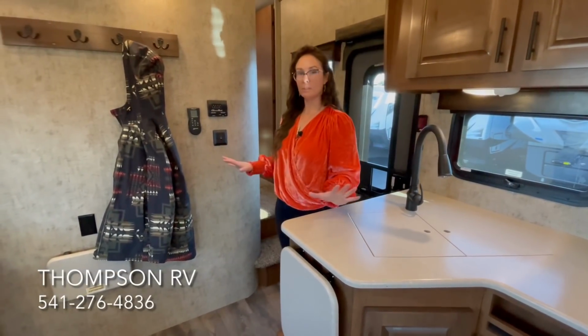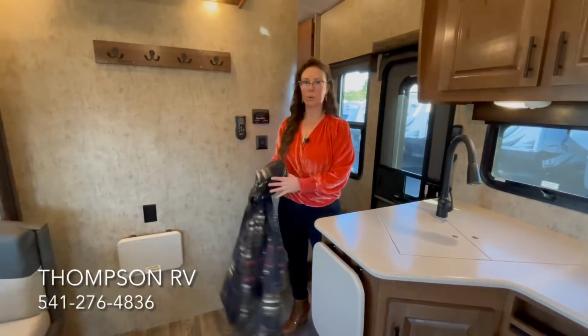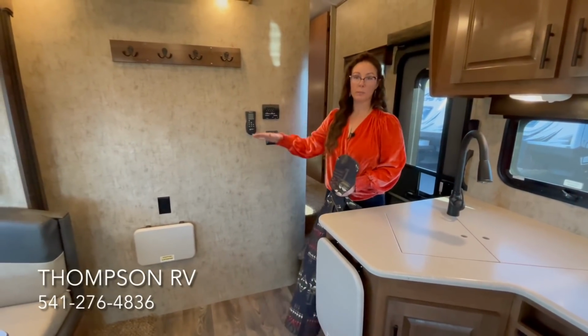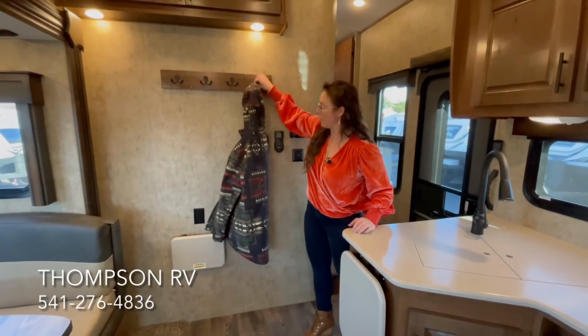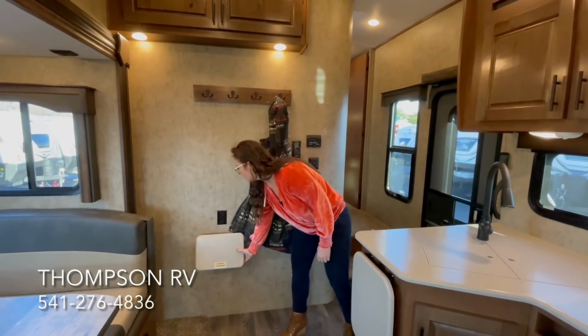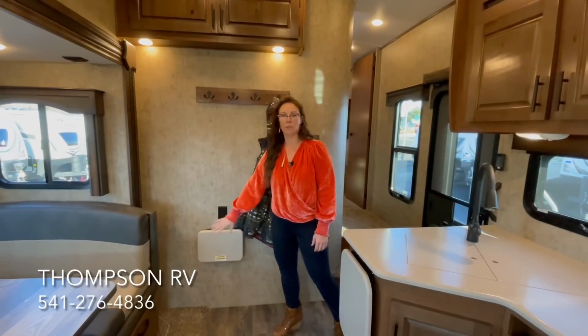The other thing too on this model that I get asked often when people walk in is, why is this wall blank? So I actually hung my coat here because when I used mine, I found this to be extremely helpful with 3 little boys. When we walked in, you can hang your coat right up. If you want, there's a little flip up countertop extension here. You can set your phone, your keys. They even gave you a 110 plug-in if you need to charge your phone.